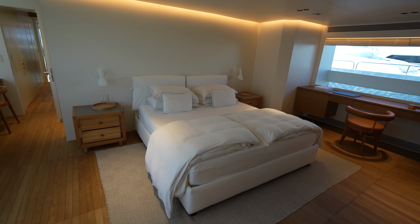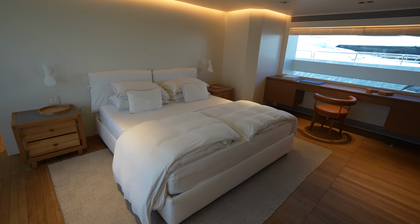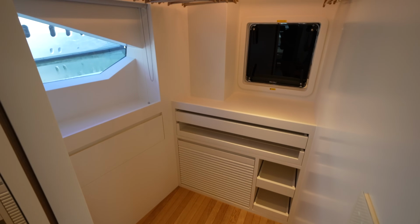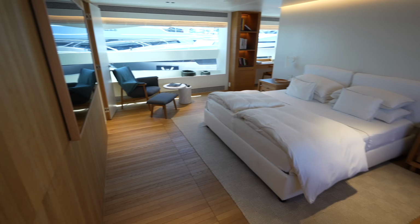But I do think it would be fun to incorporate some colors that would really pop, that goes along with all the natural finishes. There's another dressing table over here. But one thing I noticed downstairs, a lot of the bedding, most of it's white, which is fine. If that's what you like, that's what you like. But just me personally, I think I would add a touch of more color to these areas.